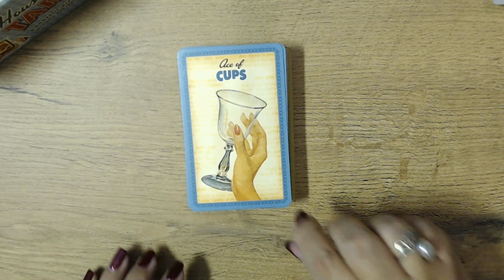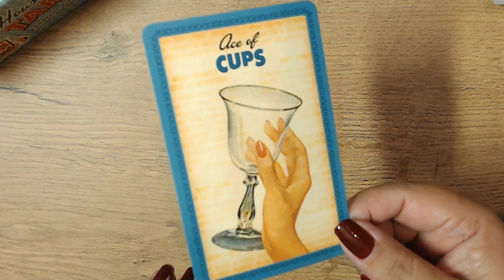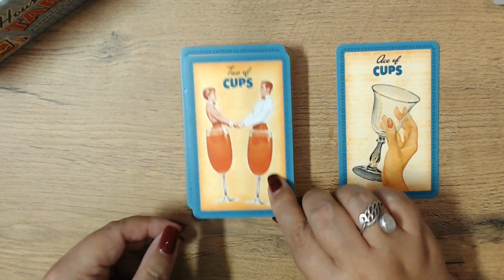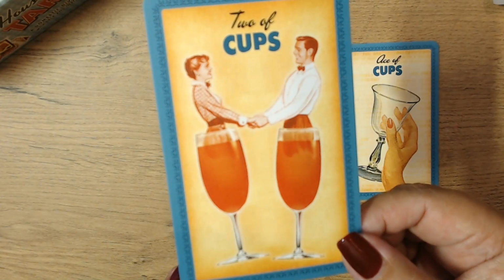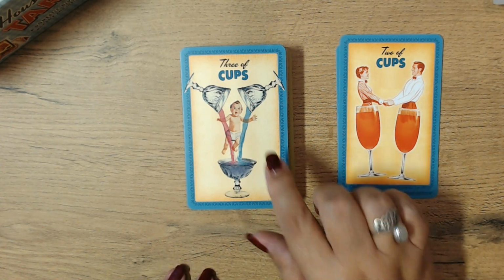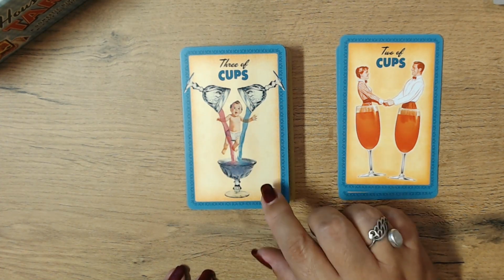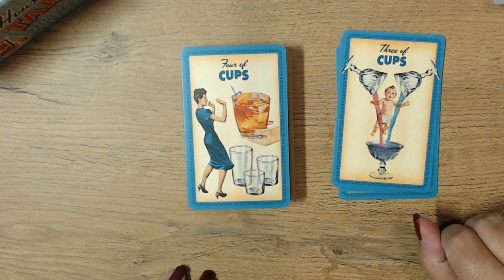All right, so we have the Ace of Cups, and there she has her empty glass, and she's like, can somebody give me a refill, please? Then we have our Two of Cups, and we have 2 people in the cups, joining hands, getting to know each other, learning about each other, and so forth. We have the 3 of Cups, and baby makes 3, which is just too cute. We've got all the cups pouring into the one, so it's combining the blue and the pink, joining forces, creating purple, creating baby, celebration and joy.